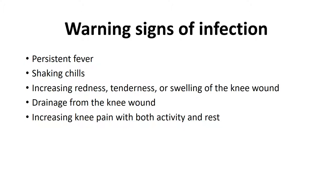Warning signs of infection. Persistent fever, shaking chills, increasing redness, tenderness, or swelling of the knee wound, drainage from the knee wound, increasing knee pain with both activity and rest.